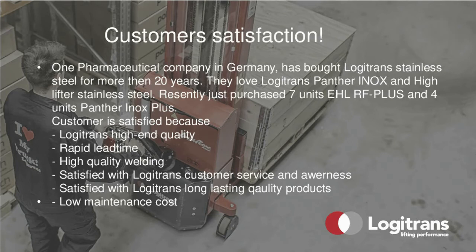One pharmaceutical company in Germany has bought Logitrans stainless steel for more than 20 years. They love Logitrans Panda Inox and high lifter stainless steel. Recently they just purchased 7 units EHL RF Plus, our Inox Plus high lifter electric, and 4 units Panda Inox Plus. The customer is very satisfied because of the high-end quality, our lead time, and also our welding is very high quality, very smooth. They're satisfied with Logitrans customer service and awareness, long-lasting quality products, and the low maintenance cost. We can deliver spare parts for a minimum of 10 years. So the product has a very long lifetime.